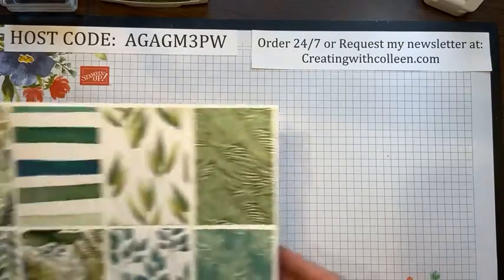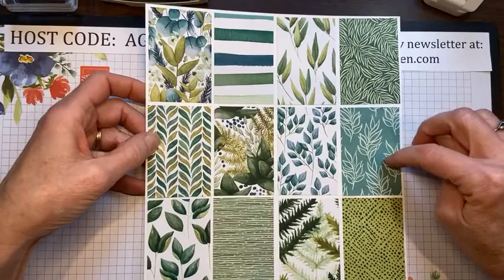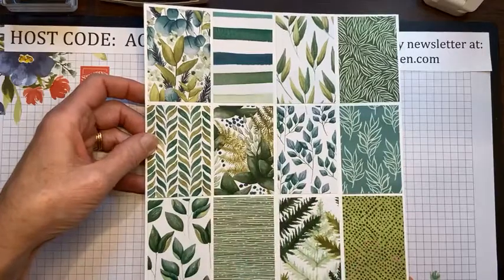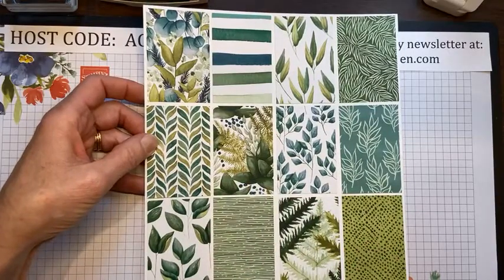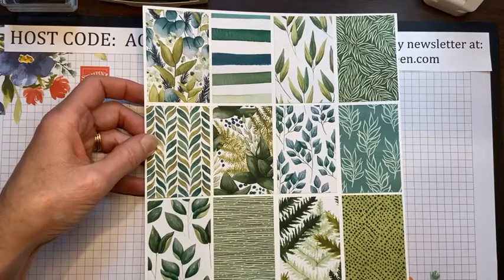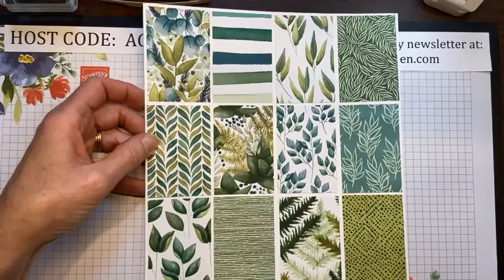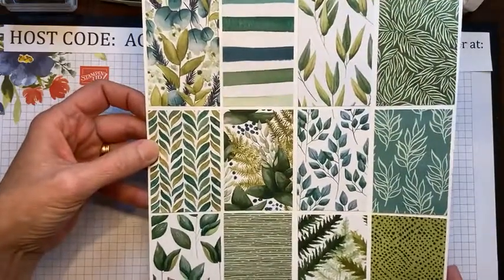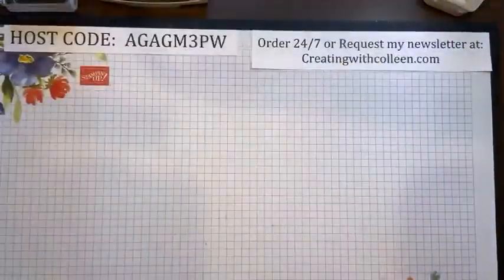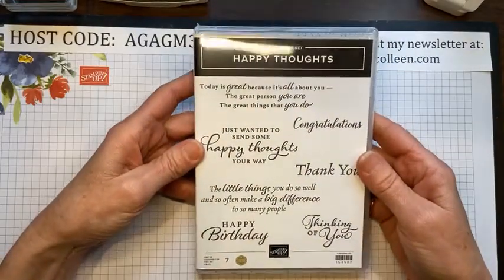And then I'm also using the Forever Greenery designer paper. So in my sampler here, I have the front and the back of each of the sheets. This is 12 by 12 designer paper, and it was perfect for me because my favorite color is green. So how could I not love this? It just coordinates beautifully with the stamp set, but then again, the colors all sing to my heart, and I love it.